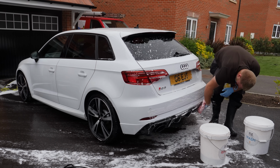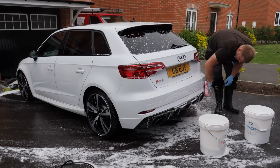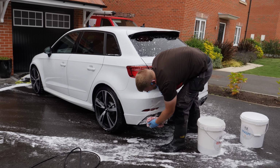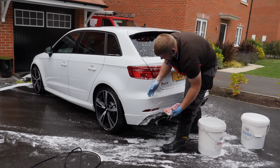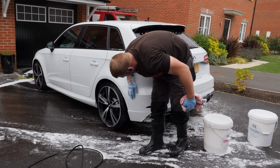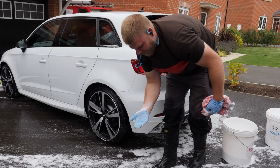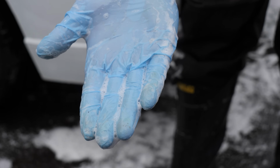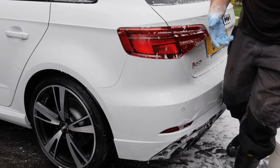You put more effort into your pre-washing than you do into the actual contact wash. Your contact wash is literally just little tiny bits left, or obviously the grime, for example. Yeah, like there, so it just wipes off. That's just my hand. It's no pressure at all. That's a citrus pre-wash and snow foam doing its job, loosening it.